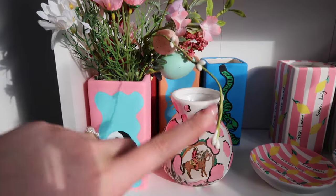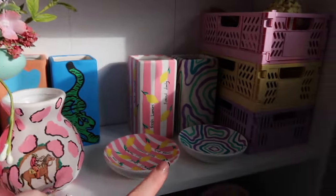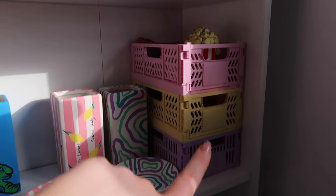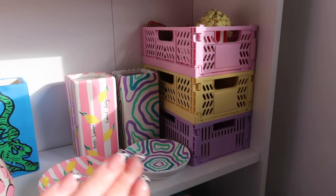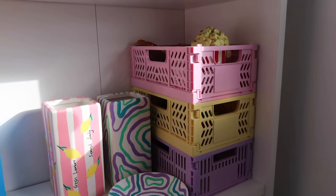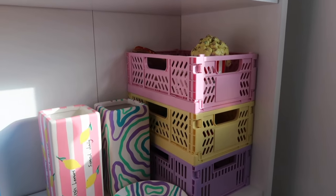Next shelf is a bit of a mixture. So we have some already painted vases here. Then we have the new ones that I showed you earlier on. We have some clay pieces in my favourite stackable storage boxes from Primark. Love the colours and they're so handy, especially for storing clay and stuff.